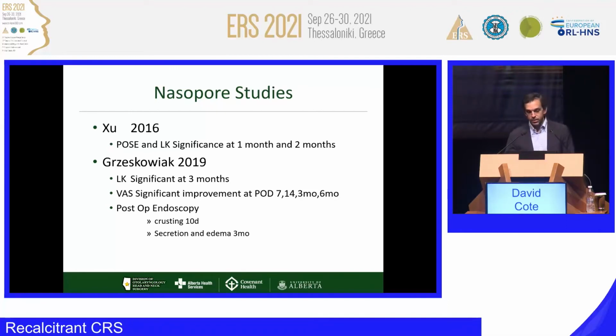They also used a visual analog scale as an evaluator, and that was significantly improved at postoperative day 7, 14, at 3 and 6 months, as well as on postoperative endoscopy, crusting was significantly improved at 10 days in treatment compared to control, and secretion and edema were significantly different at 3 months.